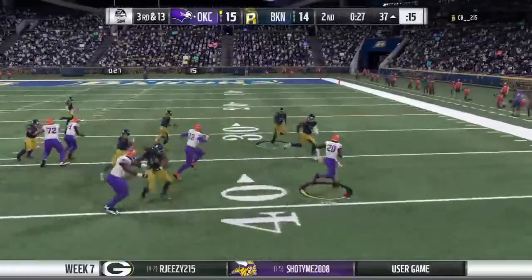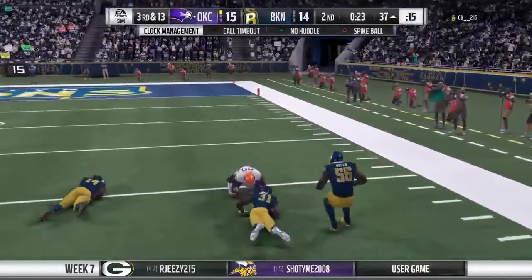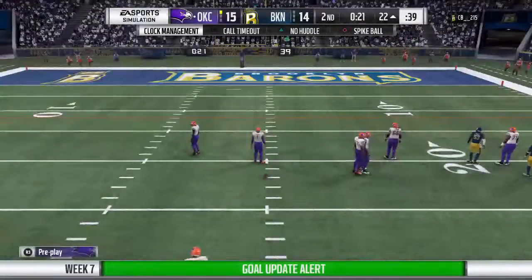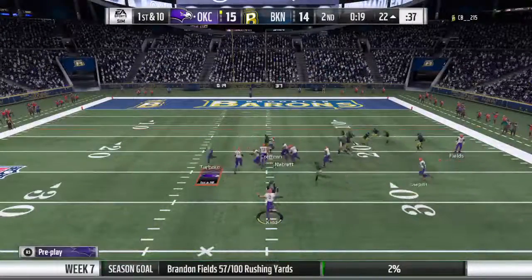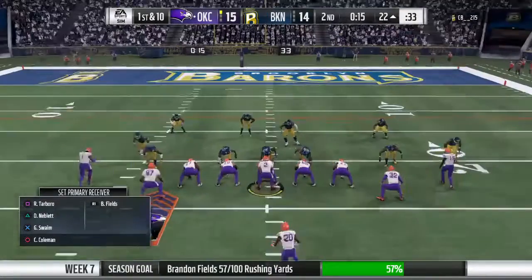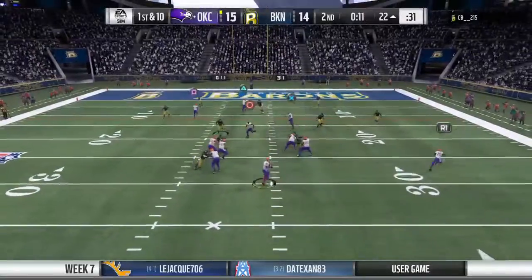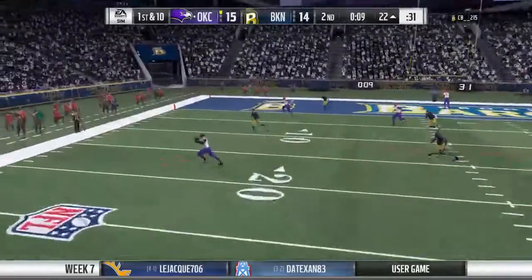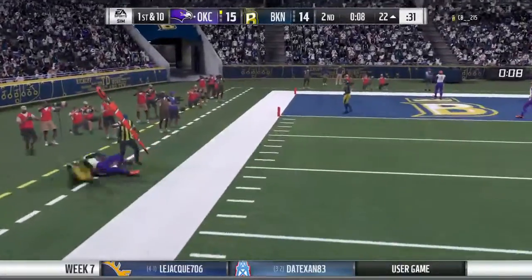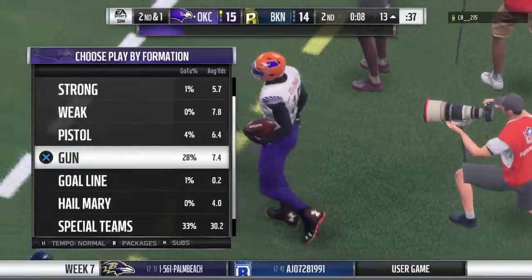Now a handoff looking right. And the athleticism on the spin move allows him to pick up the first before he's brought down. That one good for 16, and the drive will continue. Back to throw now on first down. Looking left side, and he's got a man. That's Coleman. Give him 9 there on the first down completion.